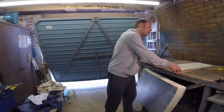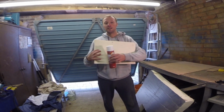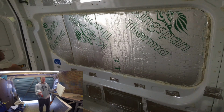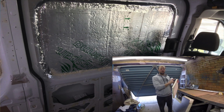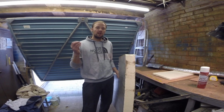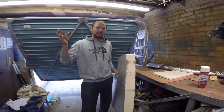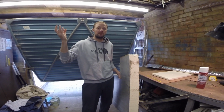Then, for the walls, we used the 25mm sheets. I used this floor adhesive to spray on the back, spray it on the wall, stick it on. We also used silver masking tape to seal the sides. I didn't use rock wool because the condensation that gathers in the van makes it all wet, and then you've just got wet insulation which isn't insulating anything basically.